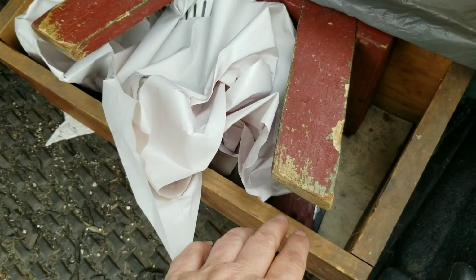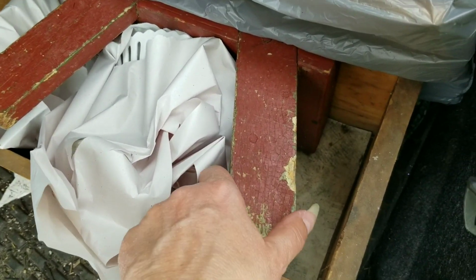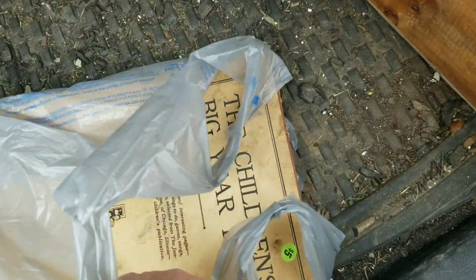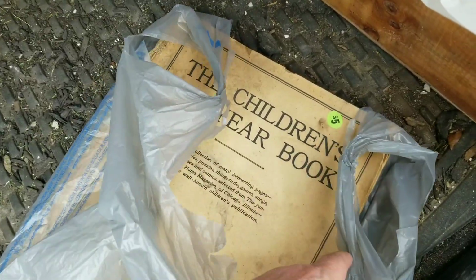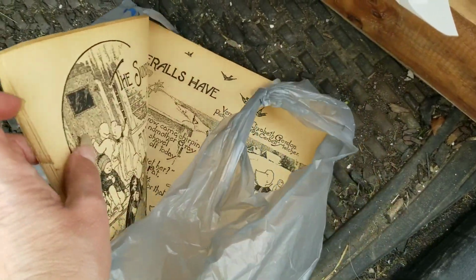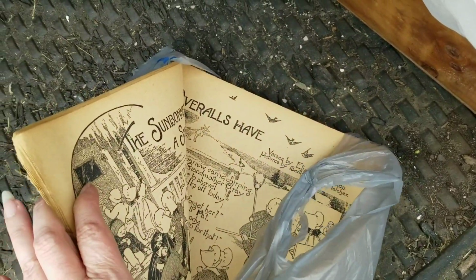Hold on. All right. First of all, I picked up this little bench. This was at that one barn sale. I don't think I showed you these already. This is a Whitman book. I don't know the date on it, but it's fallen apart. But the illustrations inside, look at that. Fabulous. I'm so happy to get that.